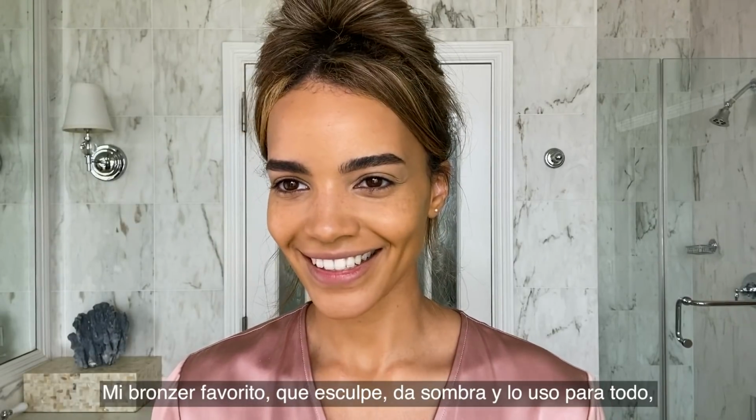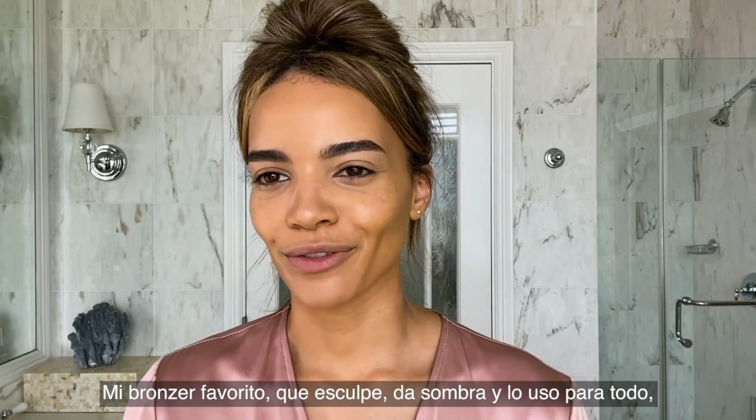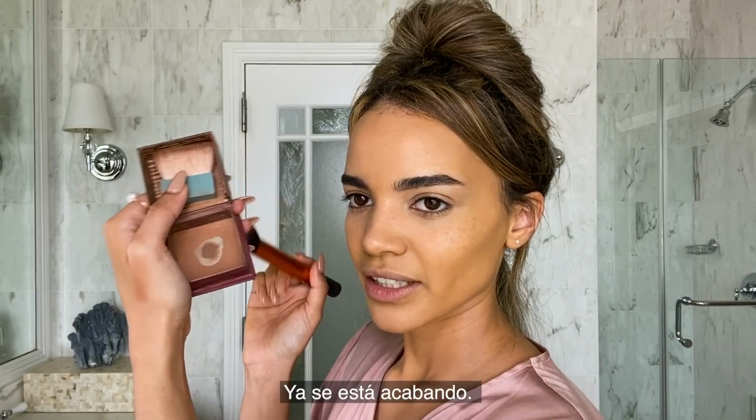My favorite bronzer, sculptor, shadow. I'll use her for everything. Hoola, Benefit. So I'm gonna get in here. You see how beloved she is? She's running out too.